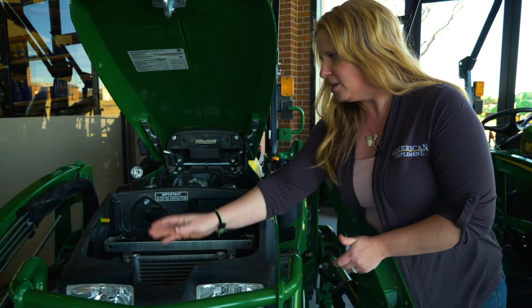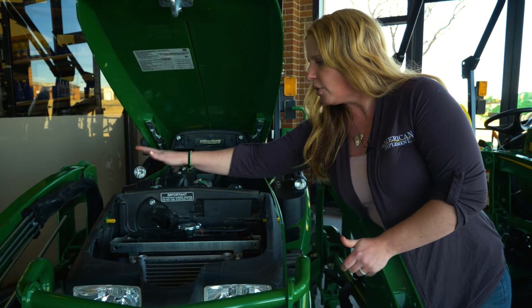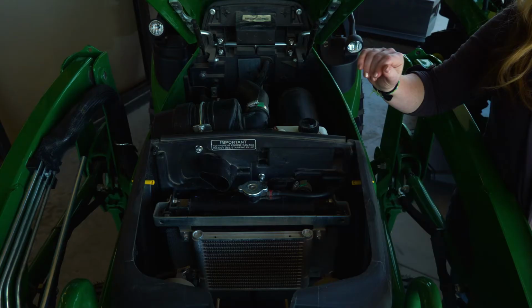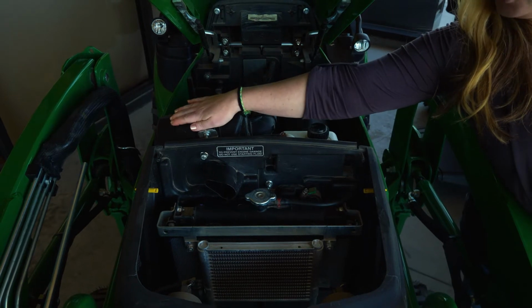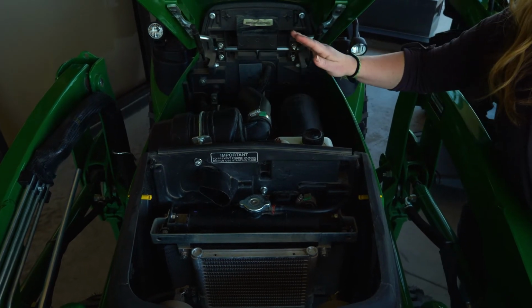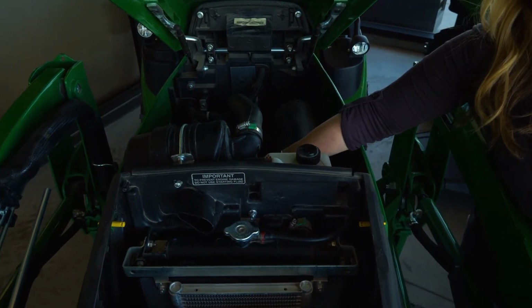Battery up here in the front. You have your air filter right here. You've got some of your fluids, such as your radiator reservoir here as well. And then your engine oil, again, very accessible and easy to reach.